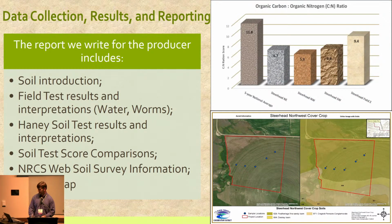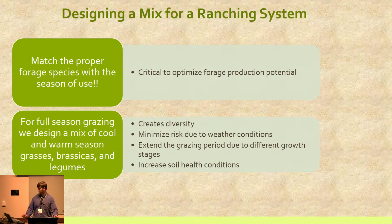So after we've done all that, I produce a report for the producer that includes what you see up here, including a map with locations of where we sampled from. A lot of that's just for my own records. We'll do some fun looking bar graphs that look like soil, try to wow them with colors. But the gist of it is that now we've met with them, we know what their goals are, and now we have some other information that we can really develop a plan with.